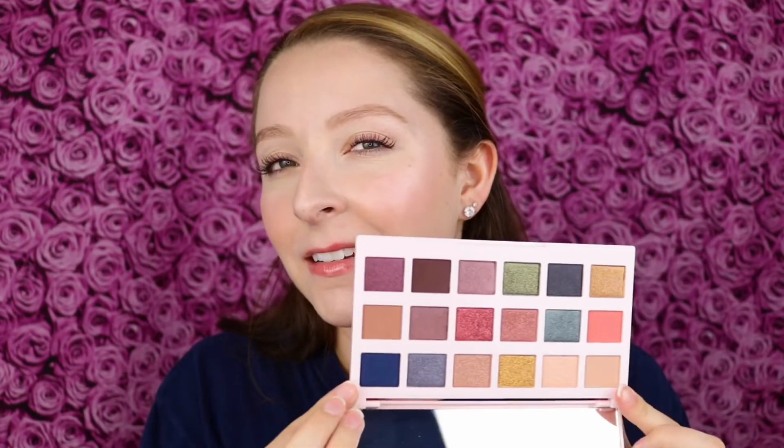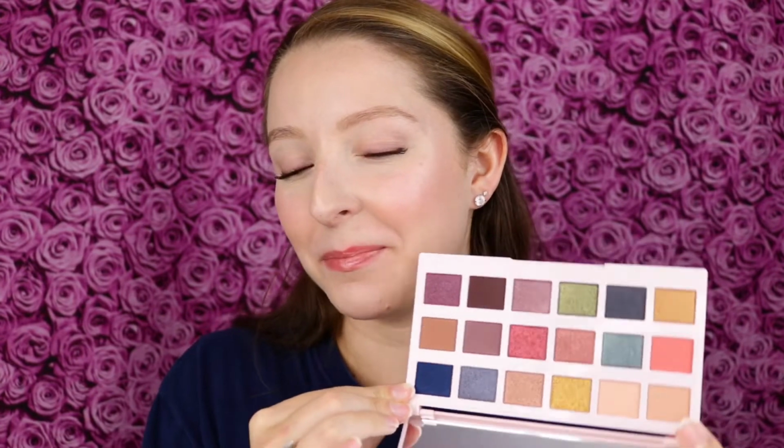And so this palette has a retail value of $32. I also love the packaging. It has this big mirror. It's cruelty-free and vegan, and oh, I'm so inspired by this in so many different directions. Of course, I'm really drawn to the pink tones because those are just my favorites, but I did do a green eye not too long ago. Maybe I could go for something purple? I don't know. I'm gonna go ahead and swatch a few and see what kind of inspiration that sparks.